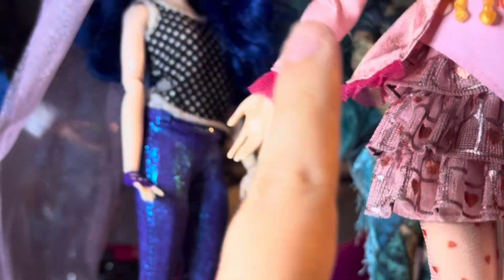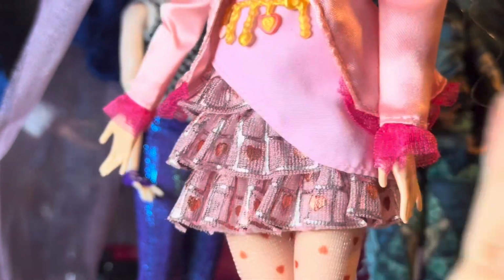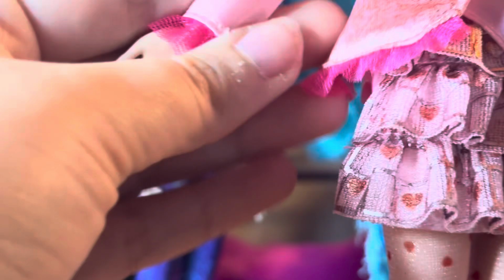Now, if both fronts looked like this and then the back looked like this, I would have a little bit more issue with it not being finished around the back. But the fact that it's this asymmetrical design, it doesn't bother me as much. And then let's go ahead and slip the jacket off because we want to see this beautiful design underneath.